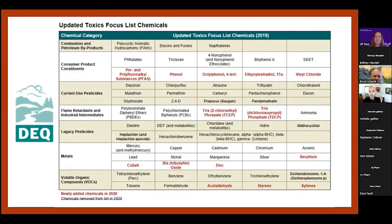Thanks, Jill. The toxic focus list is part of DEQ's integrated toxic reduction strategy. This is a list that DEQ put together of chemicals that are problematic in one way or the other. And this is a great list to utilize to see if you're using these chemicals. And if you are, look at ways to possibly reduce them, because when a government organization puts them on a focus list, I can tell you that over time, they will probably be regulated in some way, or they might be regulated in some way.